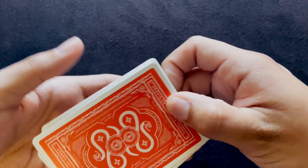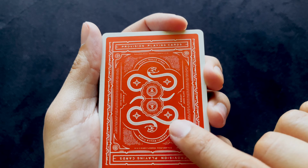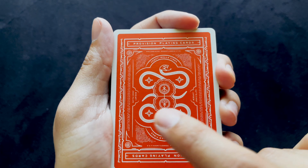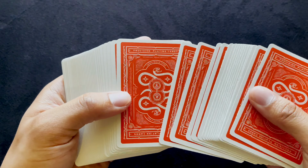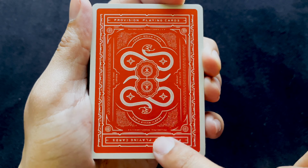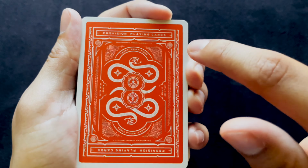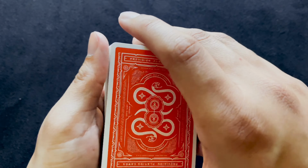This is what the back of the cards look like. That same snake in the circle, and instead of it being the different suits, they're just diamonds now. And they all are like that. Provision playing cards, and the same words that we saw before, and that same, like I said, barbed wire looking pattern along the side here.